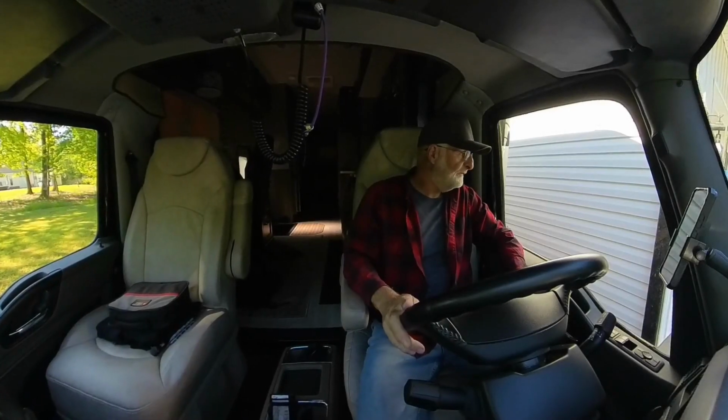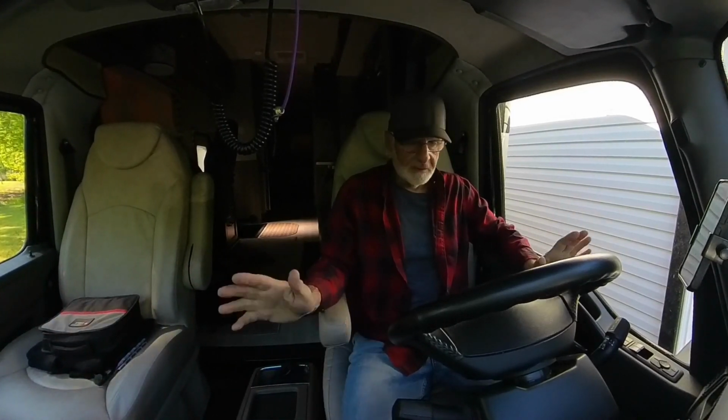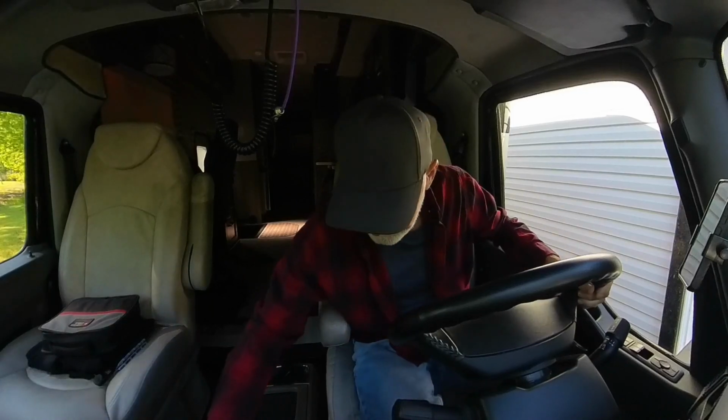All right, guys, we just finished loading. Not loading the cars in the trailer, but just getting all the supplies, everything that you guys go through. It took me about 45 minutes, and we're ready to go. Check the air pressure, everything is good, and let's roll into Charlotte.